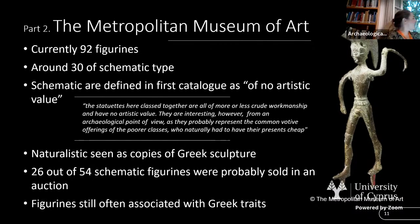So I feel like the schematic figurines are clearly there just because the museum wanted to create a collection and bought this collection without choosing the figurines singularly. And these were mostly schematic. Even in this case, the refined or naturalistic figurines are seen mainly as copies of Greek sculpture. And 26 out of the 54 schematic figurines were actually, in this case, sold in an auction. So in this case, not like in the British Museum, there is evidence that the figurines were sold by the Metropolitan Museum of Art. They got rid of half of the schematic figurines.